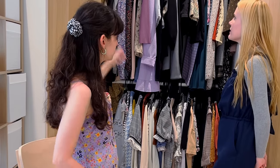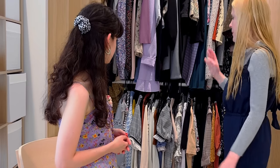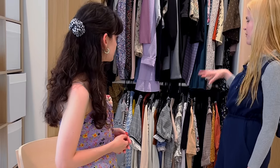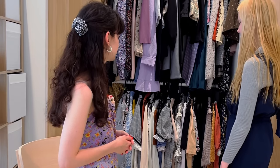Okay, so that's just smart. Remember. Yeah, I really should move them about a bit more because I end up having my favourites all in one place and just not very much else.